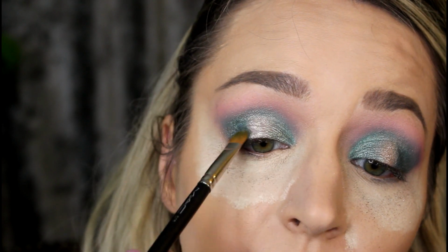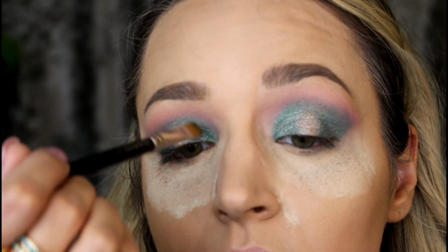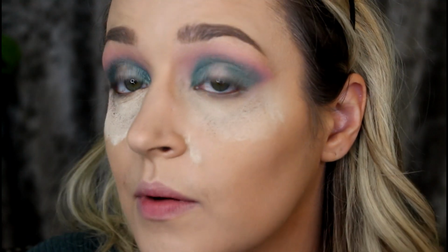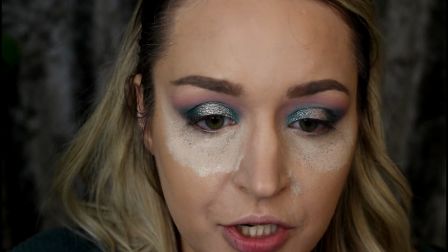Maybe it's just me and maybe I'm just like, let's try a whole bunch of colors and it really doesn't make a difference, but I feel like it makes a little bit of a difference. I knew I was gonna like this palette, but I didn't think I was gonna be as impressed as I think I am with this. These shadows are beautiful. And there was a ton of fallout though, like a ton. So before I do anything else, I'm just gonna grab some powder on a brush and wipe that away.